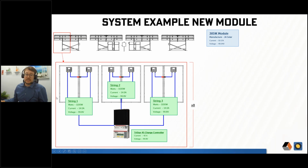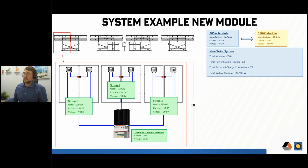What we are going to do here is look at a couple of what-if scenarios for this current design. What if we had 550 watt modules rather than 385 watt modules in stock? Would the system still work? When we put in those new 550 watt modules with a current of 14 amps, compared to the current of 10.17 amps on the 385, you can see that now we're at 42 amps. We're still under our 45 amp limit, so great, everything still works. In this particular case, it would be a non-issue if we wanted to move up to 550 watt modules.